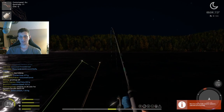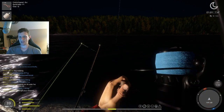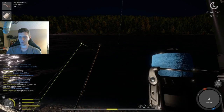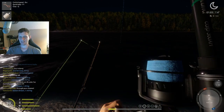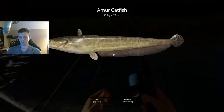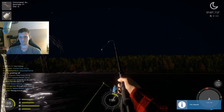That's a small one. I was hoping we could land a bigger burbot. I think the largest burbot I've had here is probably a 7 or 8 kilo one I had last night or yesterday sometime. Ooh, it's a little catfish. Nice. Okay.